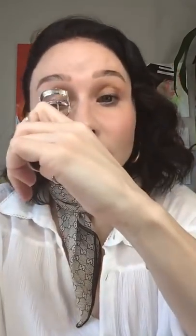I love that you can use your hands. Brushes are good, but as long as your hands are clean, it just warms the product and it's easy to play with. So, we're going to do a mascara. First, I'm going to curl my lashes before I apply the mascara.